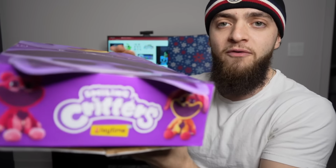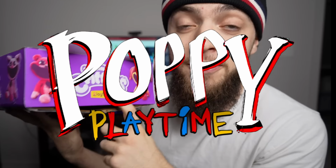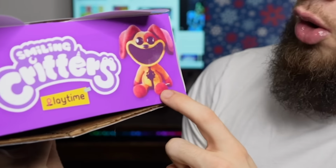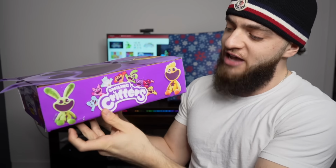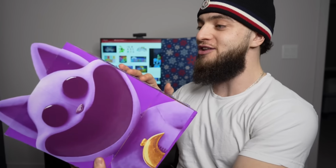And then at the top of it right over here it has the same thing. It says Smiling Critters Playtime, because you know they're gonna be in Poppy Playtime Chapter 3. And it has the red one and then the orange one. I think that's Dog Day, guys. I do know Dog Day because Catnap and Dog Day apparently they're dating or something. I don't know, I've been hearing that on the street. And then on the other side we got the green one and the yellow one, and it says Smiling Critters. It's so crazy.